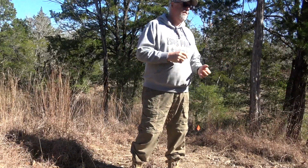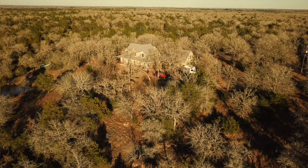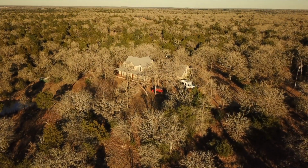So I knew that this trail was going to be pretty important to them in terms of getting out, maybe walking a day. They're photographers and writers, so they really were looking forward to something that would give them the maximum exposure to their property and their wildlife that's here. So let's keep going.